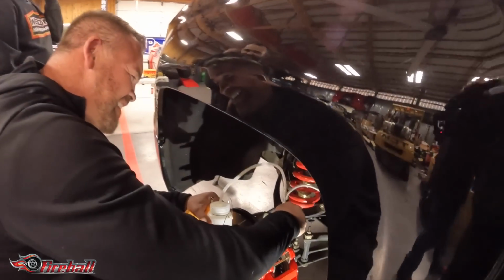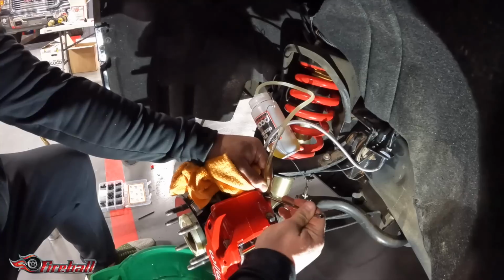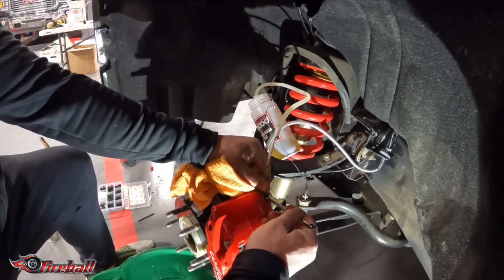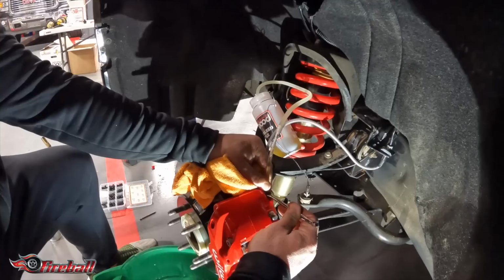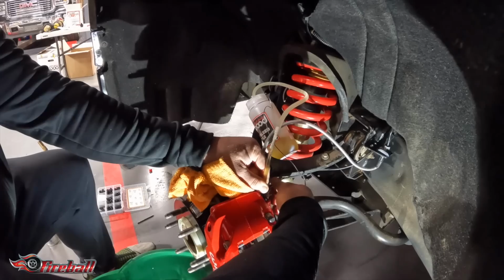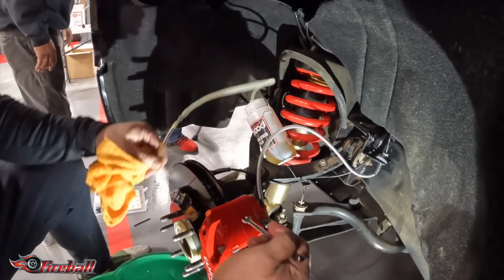Do we need to check the fluid or anything? Pumping. Holding. Down. One more time for good measure. Pumping. Holding. Calling good to go. We got it nice and tight.